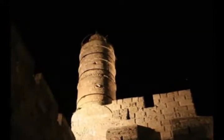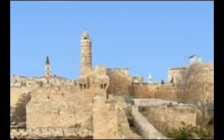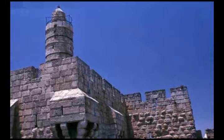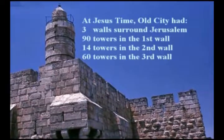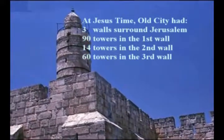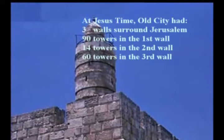Roman kings continued to work on more walls and towers. By the time of Jesus, according to Josephus, there were 3 walls that surrounded Jerusalem. 90 towers stood in the first wall, 14 in the second wall, and 60 in the third.